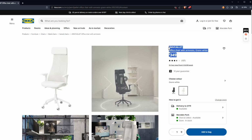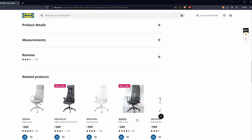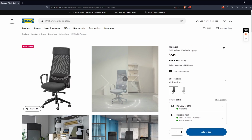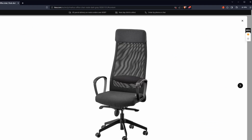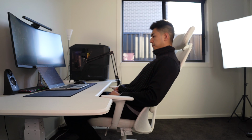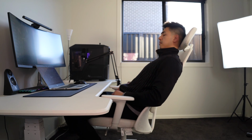Number 2, cost. The Markus is 30% cheaper than the JÄRVFJÄLLET, so you're paying less for more comfort and longevity, but sacrificing some adjustability. By the way, I previously did a deep dive video into the IKEA Markus, so click on the link to check out that video. I've had over a month to test the JÄRVFJÄLLET working almost full time from home.